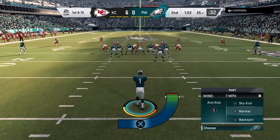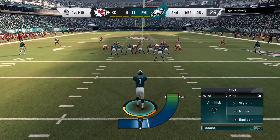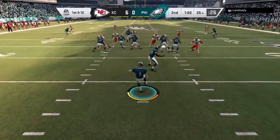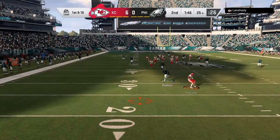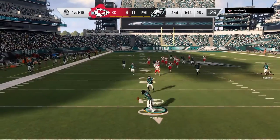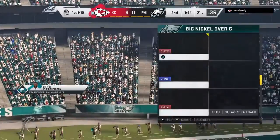And what is going on here? Are they serious? First down, and they're in punt formation. This first punt, 48 yards. This one looks equally as good. And this one will wind up being down just outside.